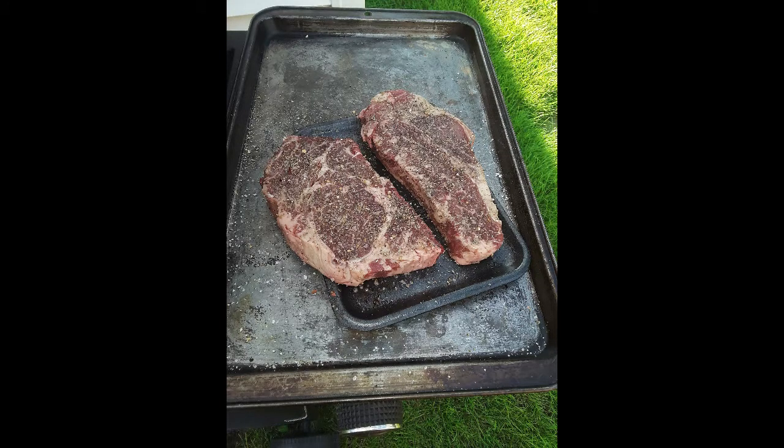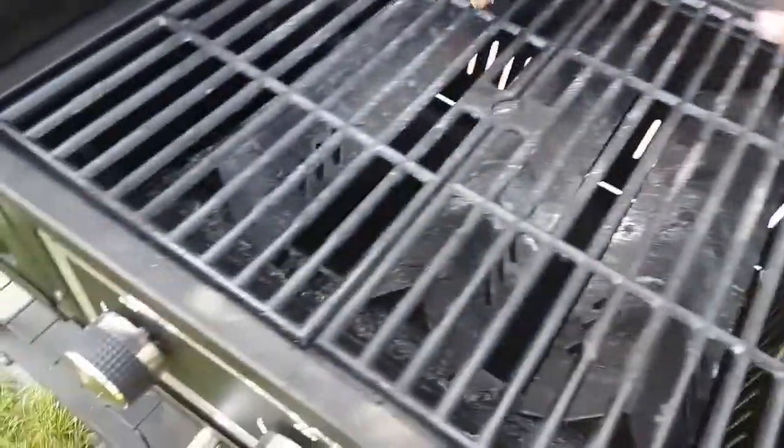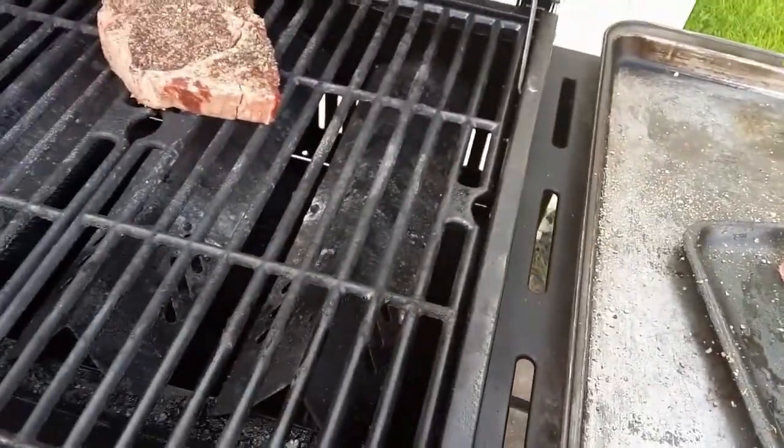Now, like I said earlier, this is one ribeye. That's the steak on the left. And the other is a strip steak, either Kansas City strip steak or New York strip steak. I like my steaks a little bit firmer than my husband. He likes the really tender steak, so he's going to eat the ribeye and I'm going to eat the strip steak. I've got my grill already preheated.